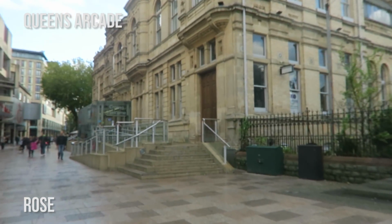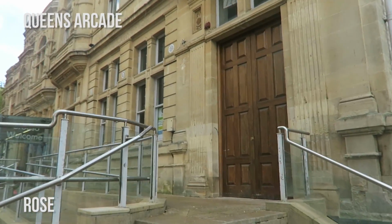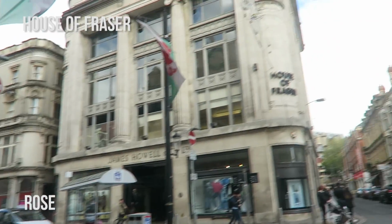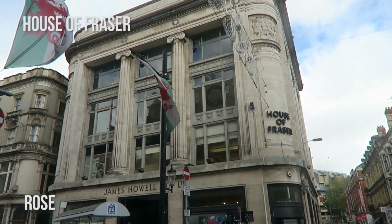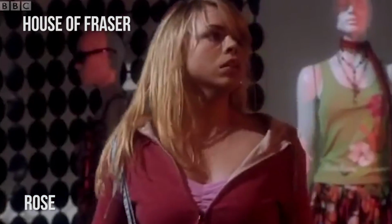in reality it's not. Just across the road from Queen's Arcade you have this little building. Was the police station where Jackie comes out of and says you can get compensation, Rose. That's it. Another iconic location from series 1 is this place. This of course is where Rose worked, and this is the building that blew up technically.